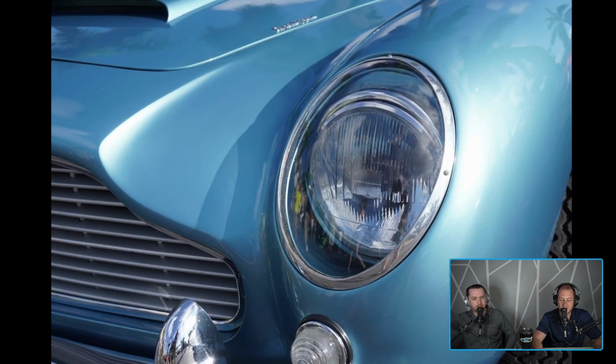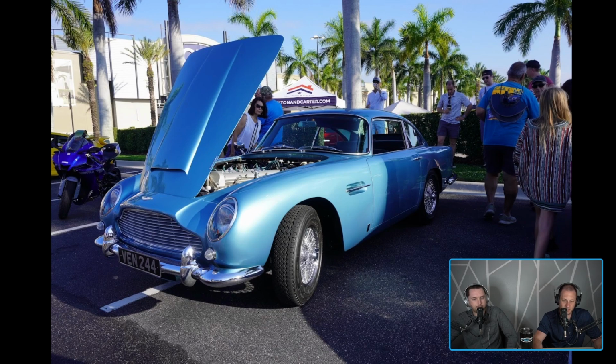I did do a quick Google on values of the DB5. Oh boy. So, for reference, the McLaren Senna is about $1 million. Okay. So it's a $1 million car. The DB5, depending on condition, is between a little over $500,000 up to like $1.2 million. Wow. And I would say that's about perfect condition. That's perfect condition. I mean, that's a $1 million car. So Cars and Coffee had $2 million of cars in the same row.